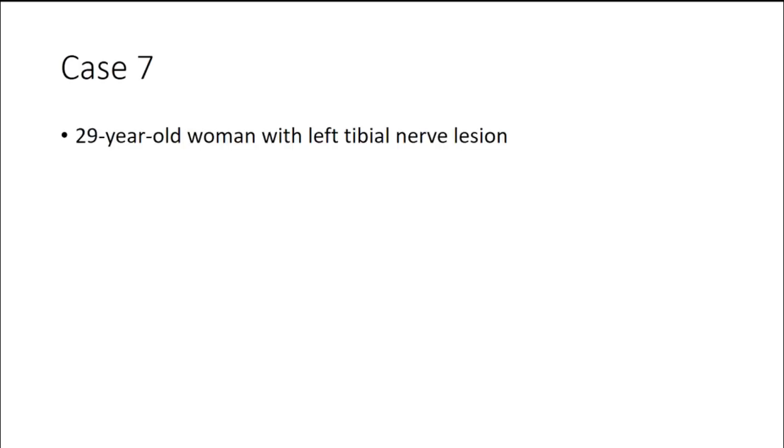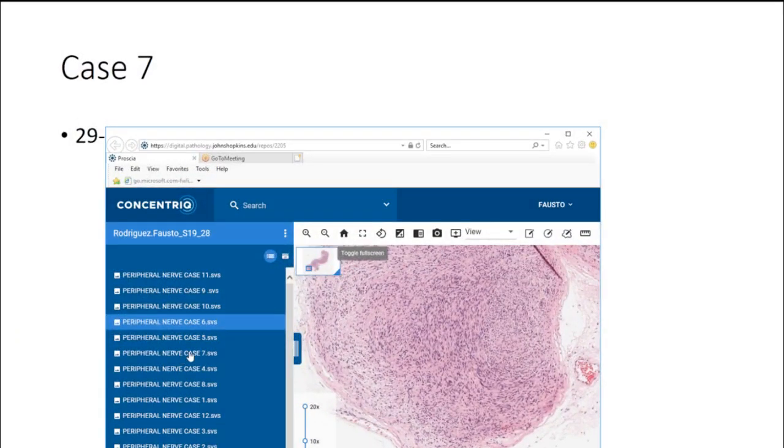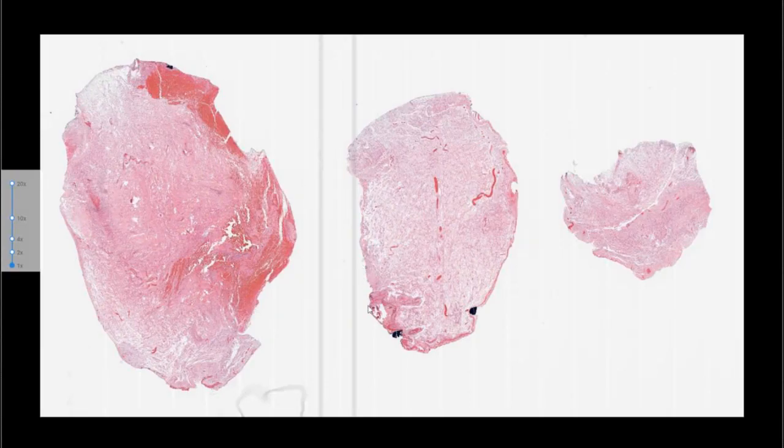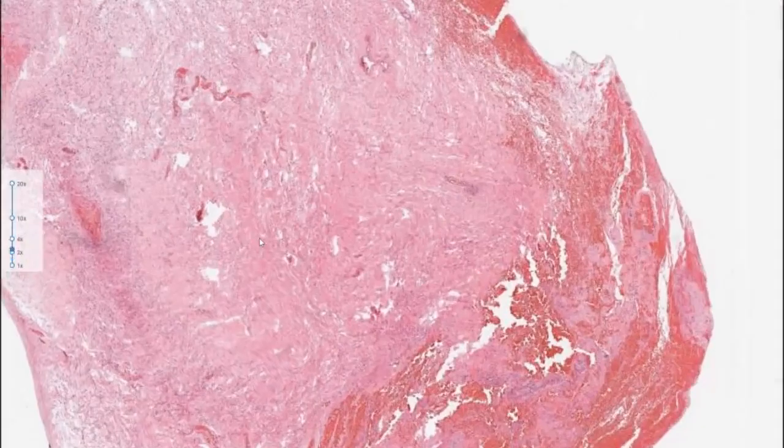Moving to case number 7, this is a 29-year-old woman with a left tibial nerve lesion. And actually, this was a complex lesion in this case. So I'm showing you the more telling part. But there were additional parts that we saw. This was a bit of a challenge in frozen section. But this is the relevant one, the one that is available to you.